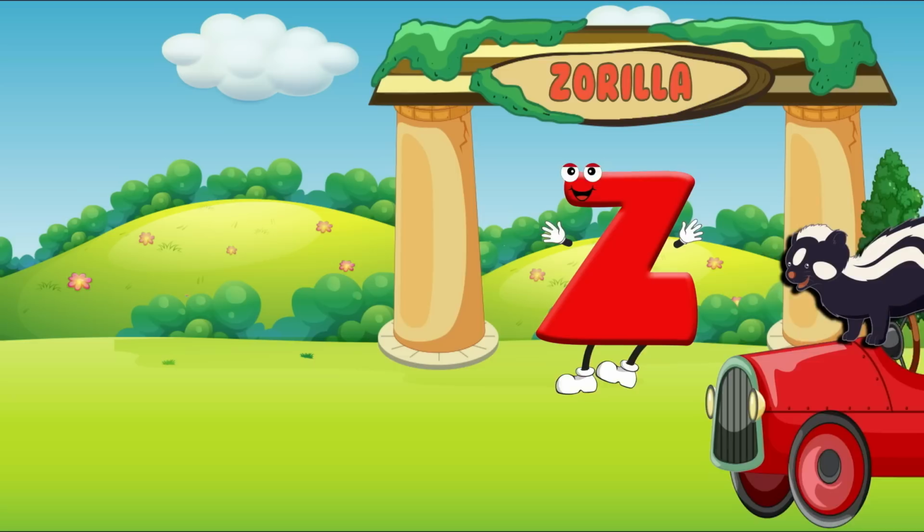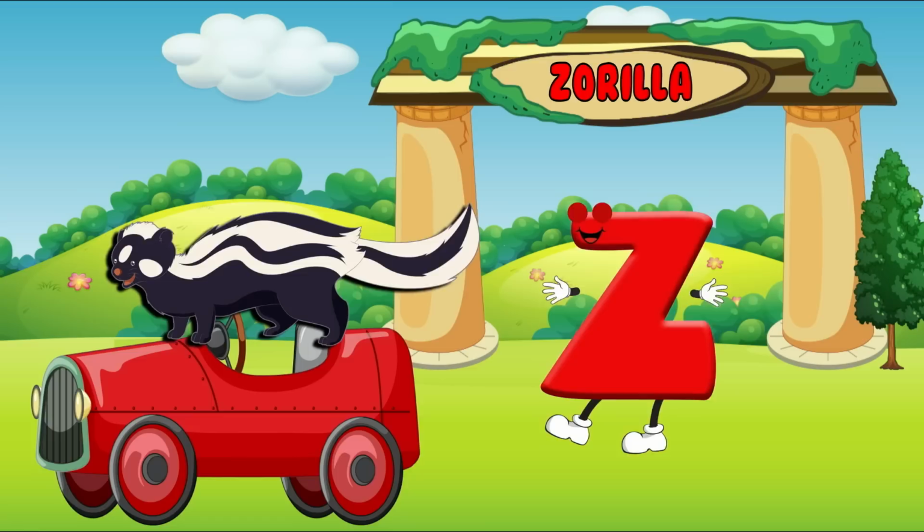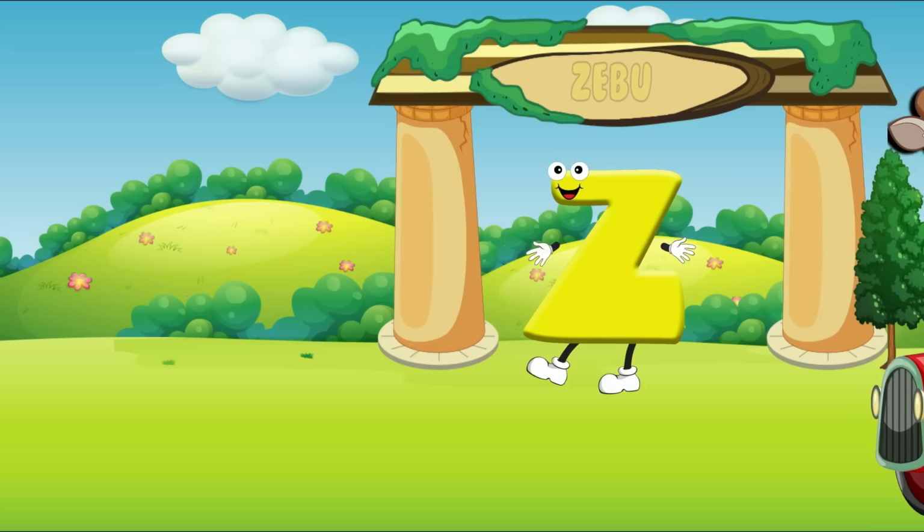Zorilla. Zorilla is also known as striped polecat. Have you heard the sound of the zorilla? The sound of the zorilla is... What's the next animal that starts with the letter Z?